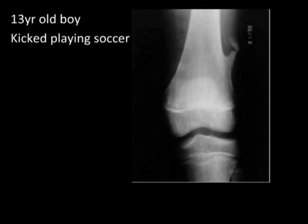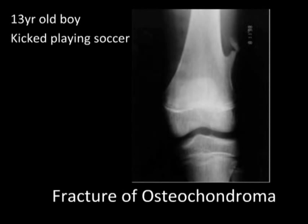So here we can see an x-ray of a 13-year-old boy who was kicked in the side of the leg whilst playing soccer. And on the lateral metaphysis, we can see an osteochondroma with a fracture through it. So that's an incidental finding which caused this patient a lot of pain.